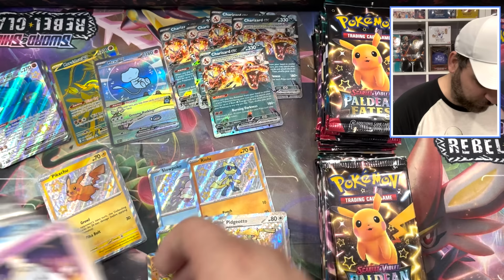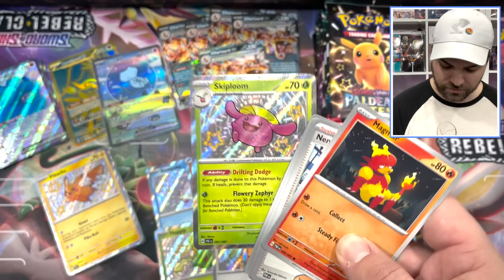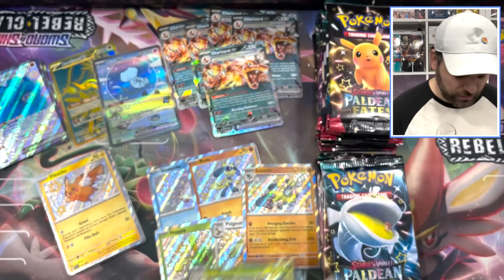Lucario, wow, fantastic. Riolu and Lucario, shiny. I can't complain too much. I mean, it's just Skiploom. We might have needed actually Skiploom out of here. Shiny. Very cool. And Hoppip.